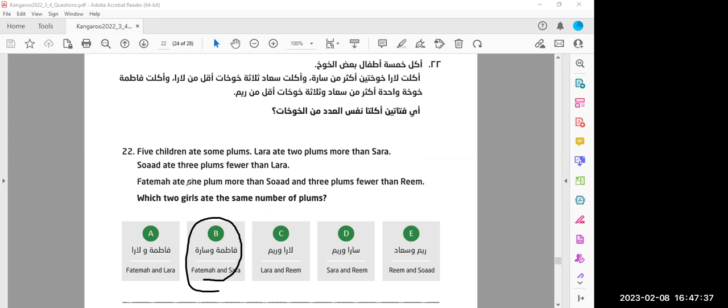Fatima ate one and Sarah... Sarah. Okay, Sarah and Fatima are the same. Ate 3. Three plus one equals four. Four, if we make it in half, it will be 2. 2 and 2, it's a half.